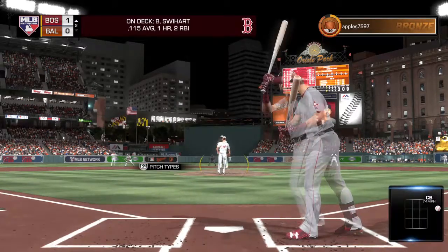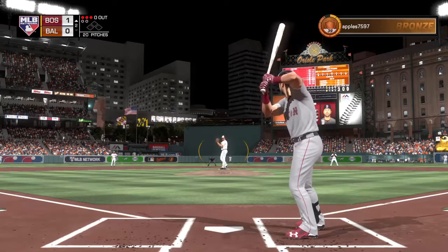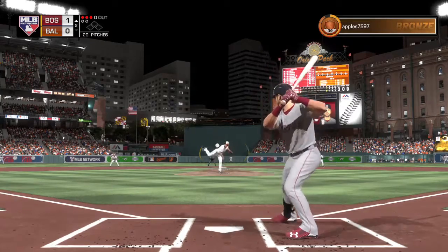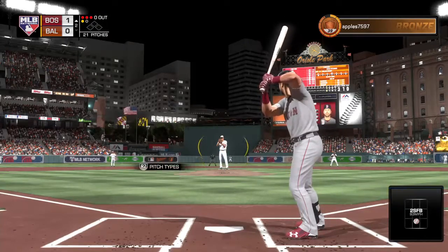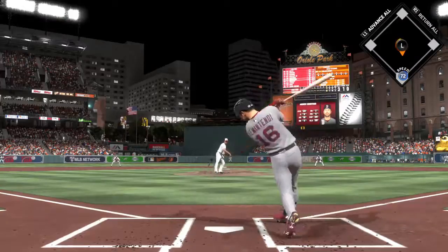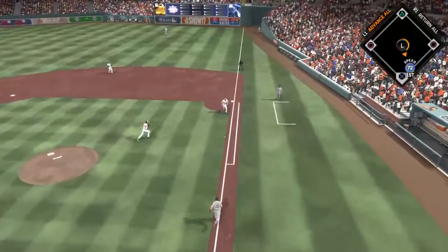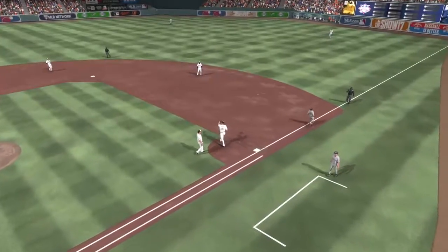Three and 0 now. Yeah, 3 straight balls to start the inning, and it's clear to me he just hasn't found his rhythm out there yet. That one's in there. 3-1. Chopped weakly to the right. The tag, and he is out.